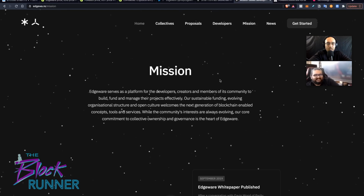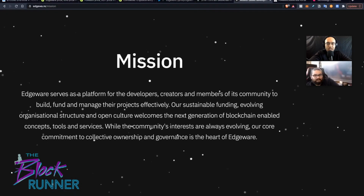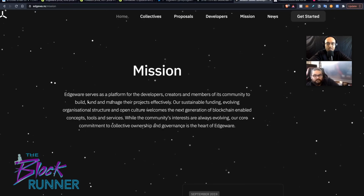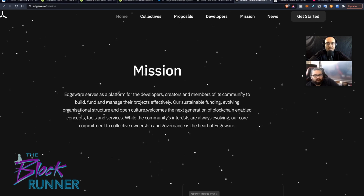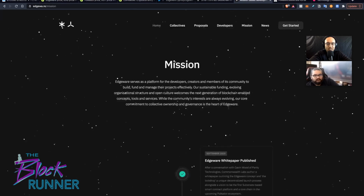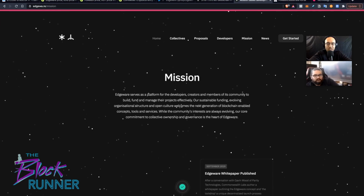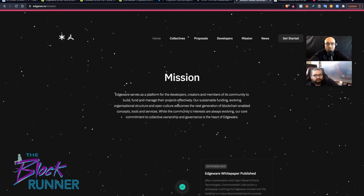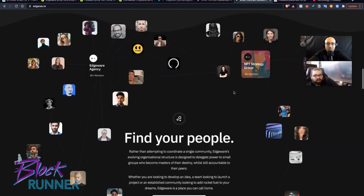On the solution. And you should really like Edgeware, because if you're huge on DAOs, Edgeware is a set of developers and creators and members of its community to build, fund, and manage their projects effectively. So it's sort of like a community-run project on eventually Polkadot, right? And it's completely run by its community.